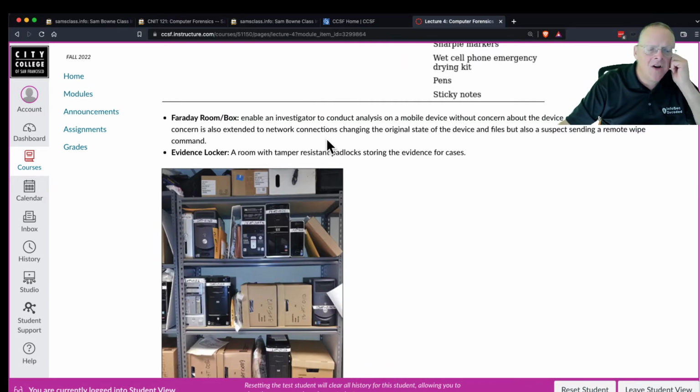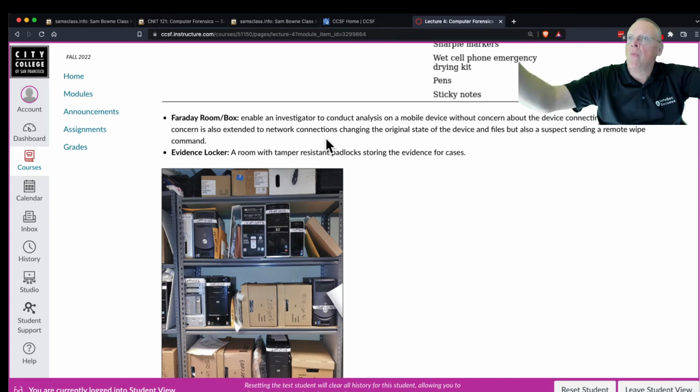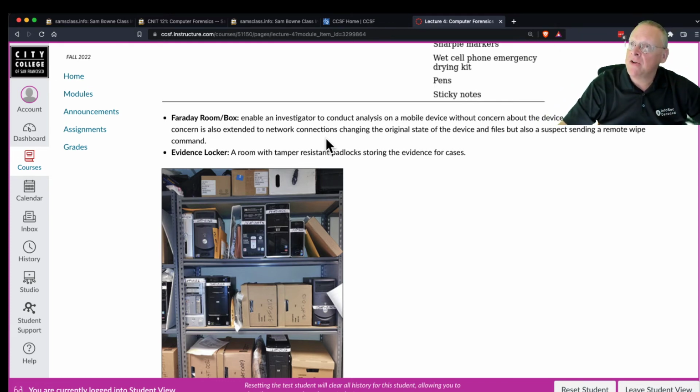So a Faraday bag is just a bag with metal in the plastic around it so that it will block radio signals. A Faraday room is a whole room covered with a sort of wire mesh so that radio signals cannot get in or out. And you can also have a Faraday box, which you reach into with gloves, and it's the same thing. These are all useful to make sure when analyzing devices that no radio signals reach that device. And an evidence locker, of course, is just a secure place to lock up your stuff.